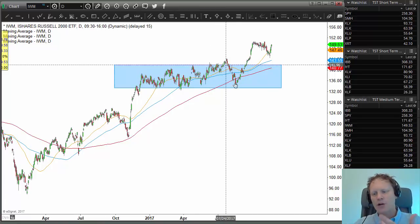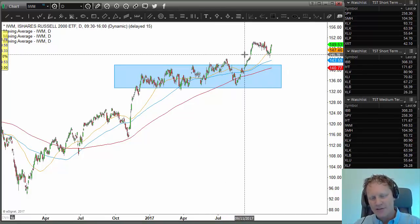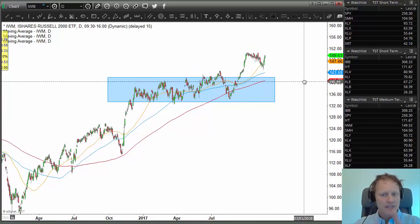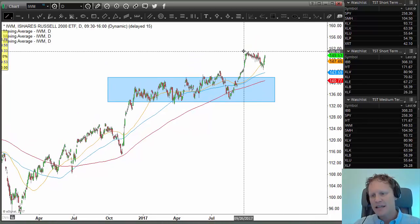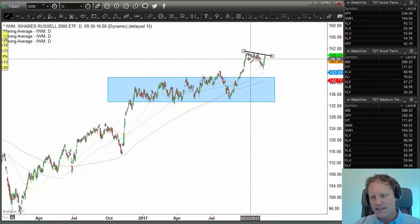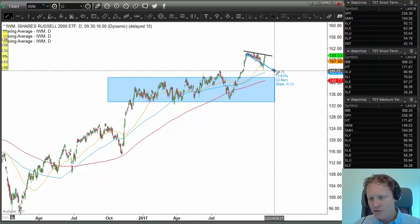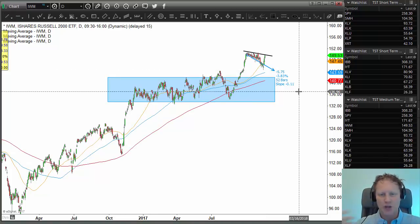They made a marginal breakout, we corrected back to the lower end, but then finally we got into the September period and made a real meaningful breakout. Well then, and this is really the most important part, you can see that the Russell 2000 actually had a consolidation period. And that consolidation period was roughly about 4% deep. Now that's a joke, that's a very minor consolidation period, but it was a consolidation period.